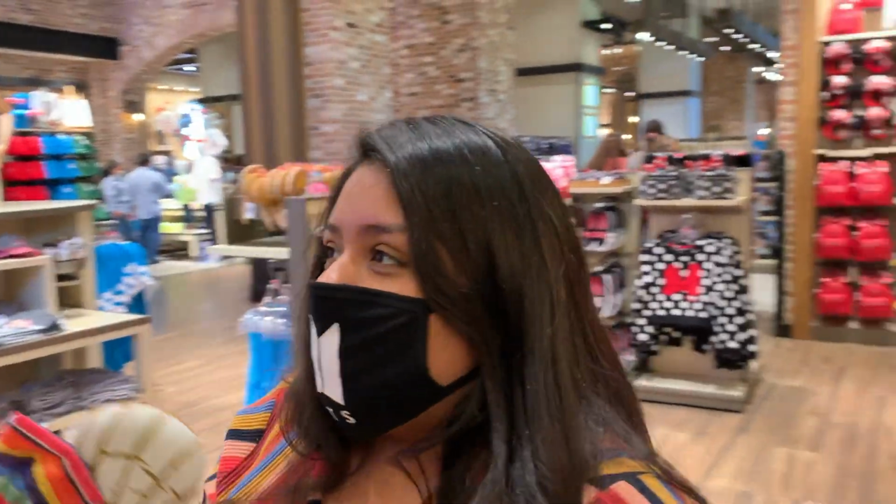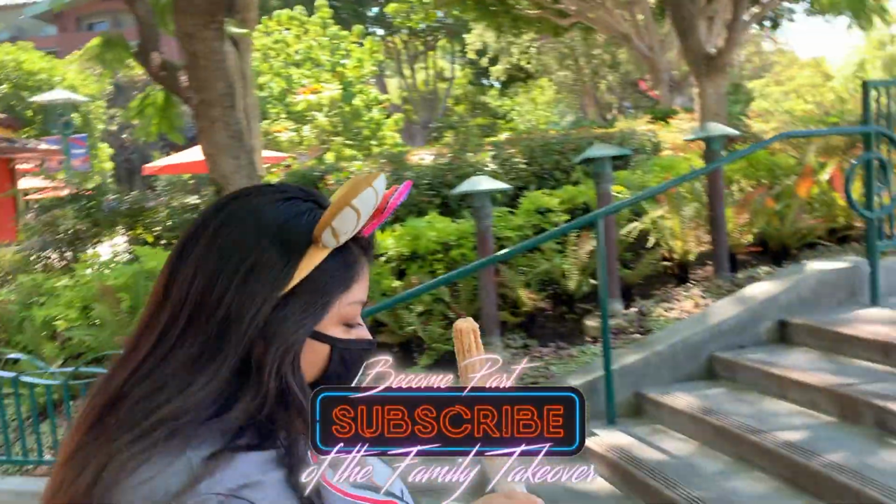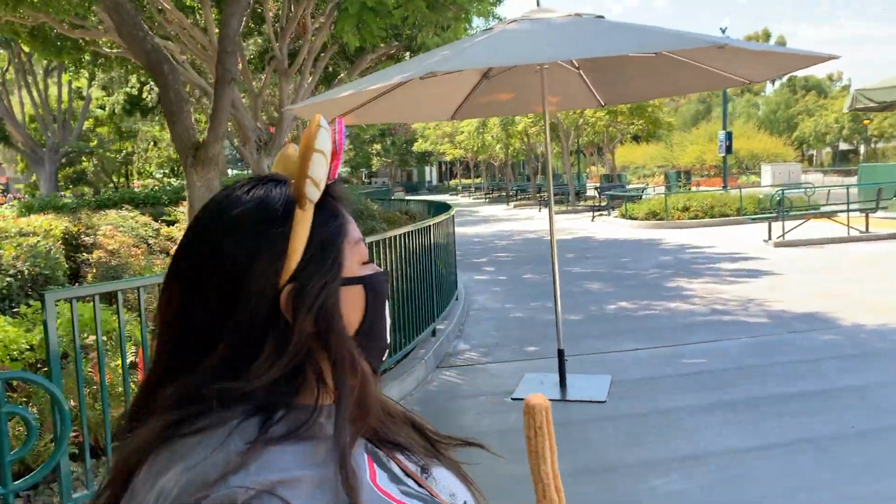Oh, of course, we got a churro while she's at Disneyland with her new concha Minnie ears. Oh my god, I keep saying Mickey. I don't know why.